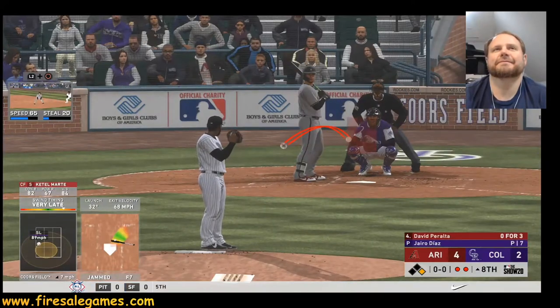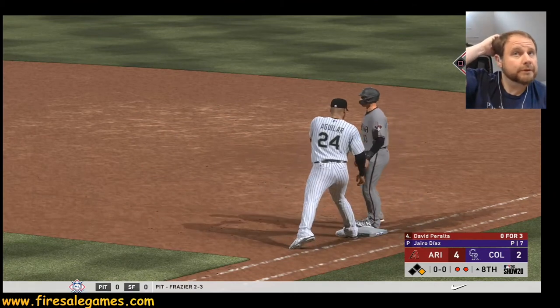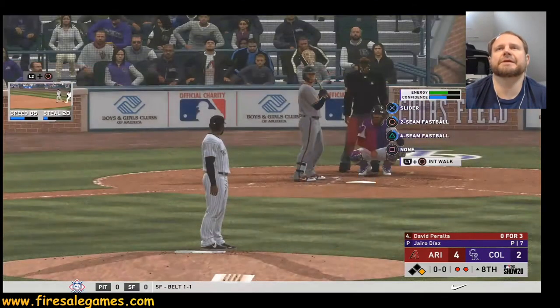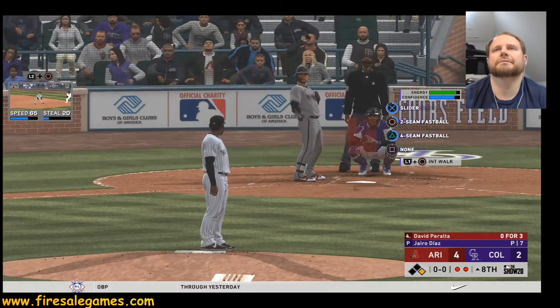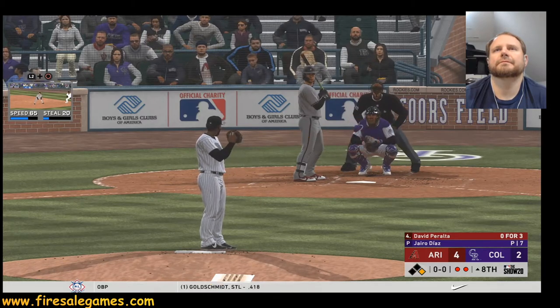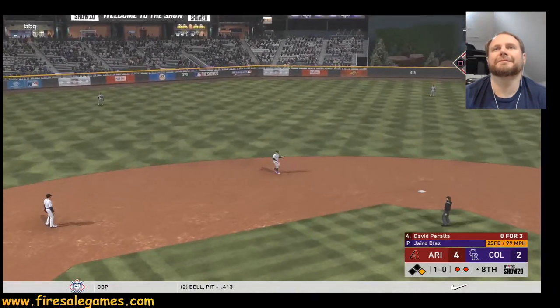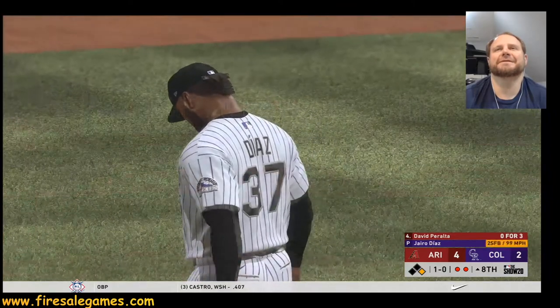Coming to the plate now, David Peralta. He flew out in his last at-bat. Throw over to the bag, and he'll be back in standing up. No, they wouldn't send him. They wouldn't send him, would they? Here comes the first pitch. Pitch out. Nothing doing. Yeah, they weren't going to send him this time.